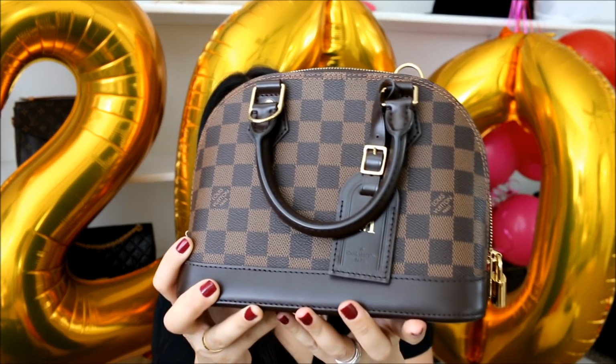All right, so we have a little bit more eye candy. Here is my Alma BB in the Damier Ben. I love this bag, and even though it is small, it still packs a punch. Now, for myself, without worrying about resale value, which one would I choose? I think it would have to be between the Damier Ben or the Noir in the Epi leather.